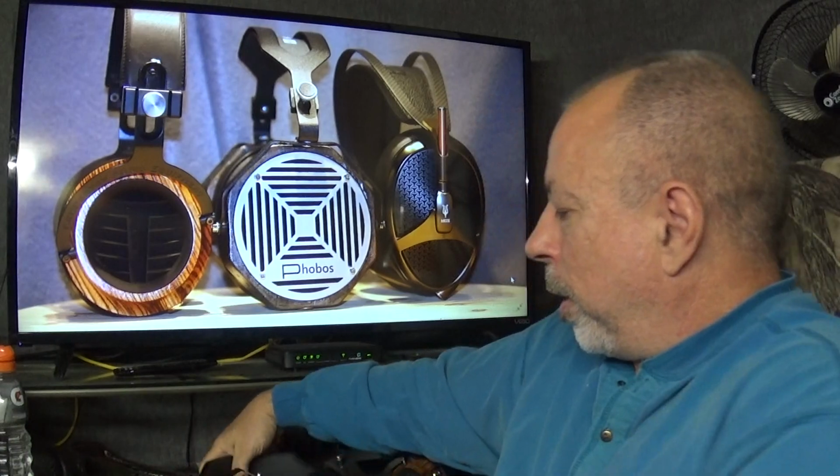The Phobos, I would say just about neutral, the tone balance on these. Maybe a slight emphasis in the mid bass, maybe 3 decibels of emphasis in the mid bass.